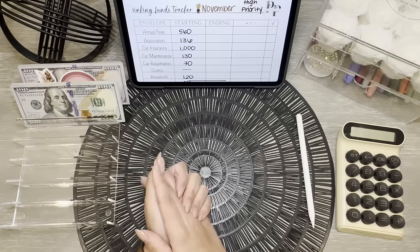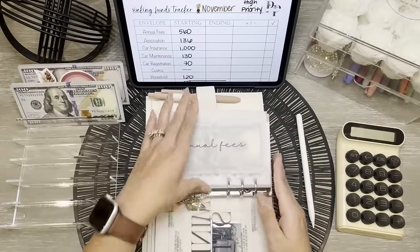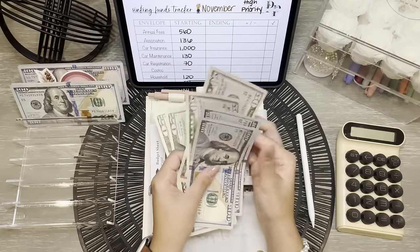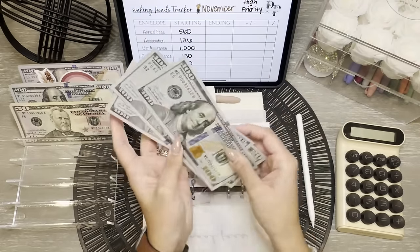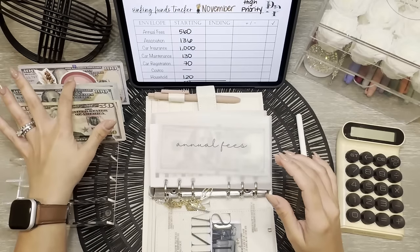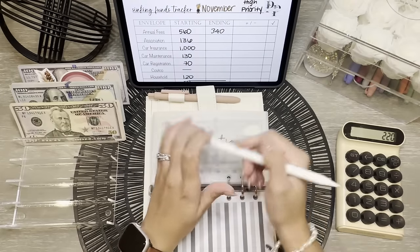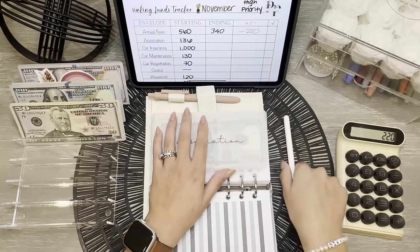I love looking at your comments and reading them. So let's go ahead and start off with our high priority binder. Alrighty. Starting off with annual fees, we should have in here $340. So we have $340, which is correct. I'll exchange these $250s for a $100 bill. Oh, and I'm sorry, I forgot to mention, I did start with $1,100. So we are ending with $340. That was a negative change of $220.